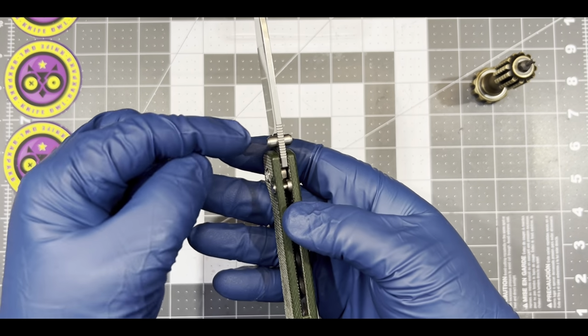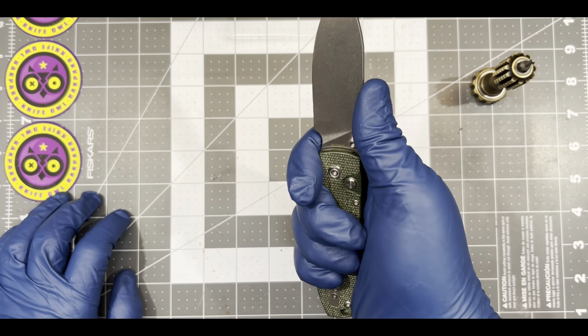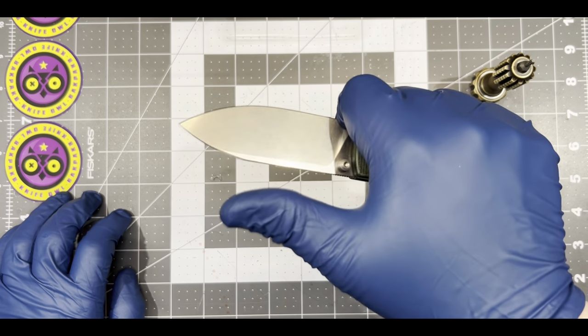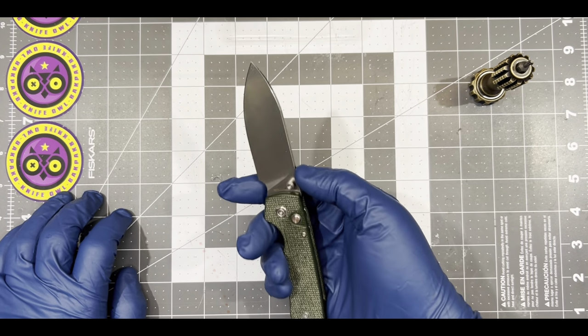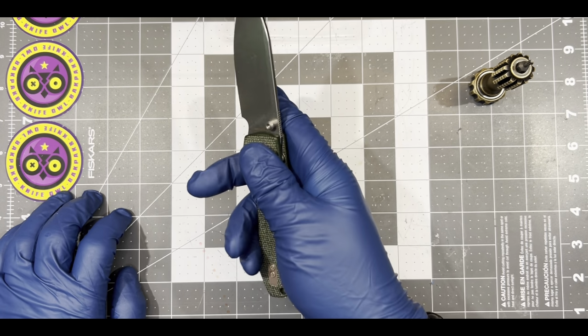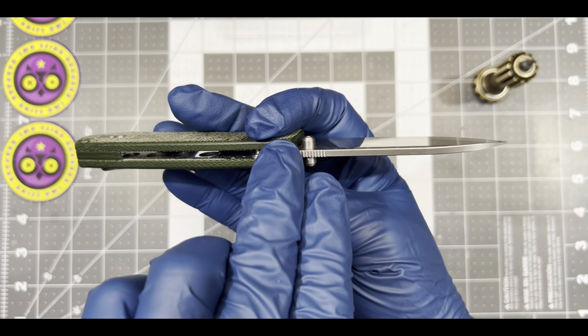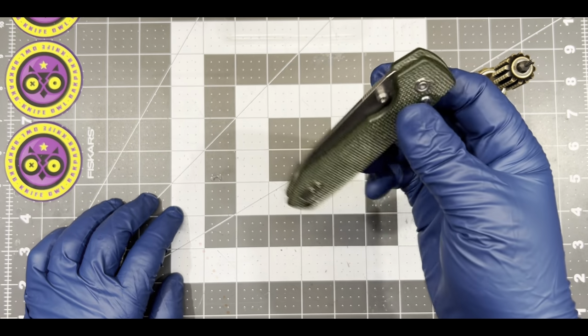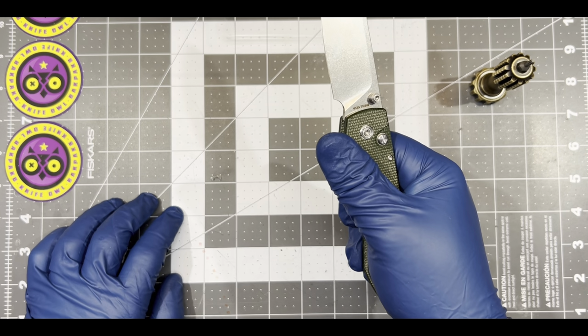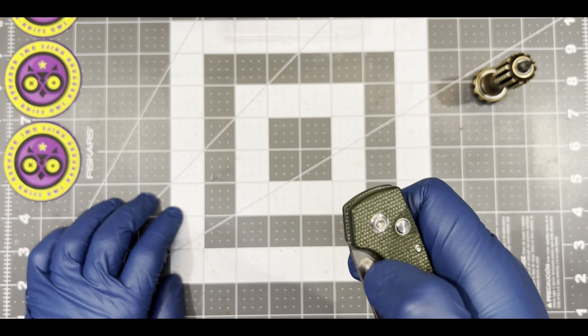I could have maybe used it to be a little bit longer, because when you choke up here, you don't really have access to anything to grip onto. There's no hump or anything for your thumb to ride up on, so a little extension of this jimping could have helped with grip a little bit there. The thumb studs are a perfect height. Look at that. It kind of speaks for itself.